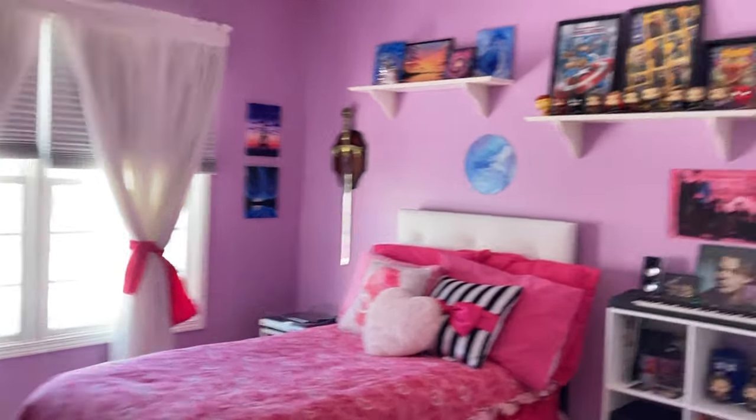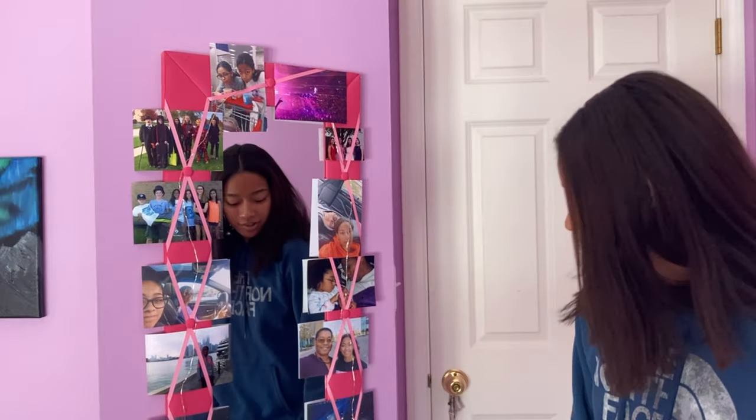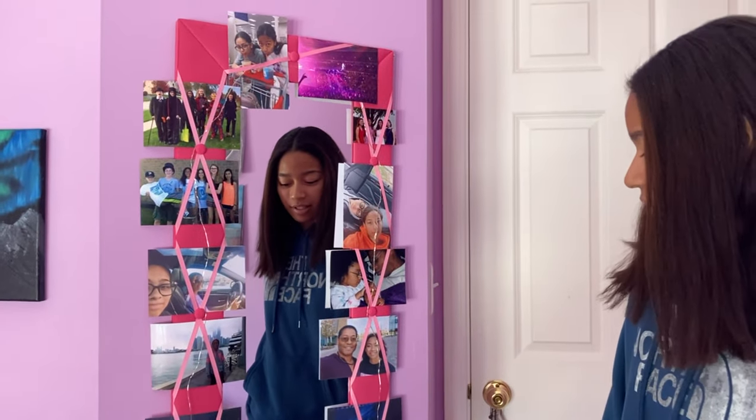Hi, and welcome to my MTV Cribs tour. Come on in. This is the new room for 2022. I'm gonna give you guys a quick room tour. Not much has changed in the past year, but I did move around and rearrange some things, so I wanna show you guys. So this is my mirror with all of my pictures. Most of the pictures I did keep, some of them I changed.